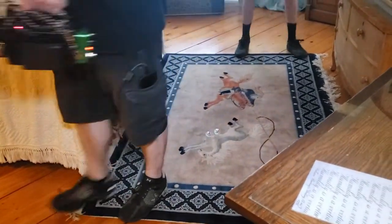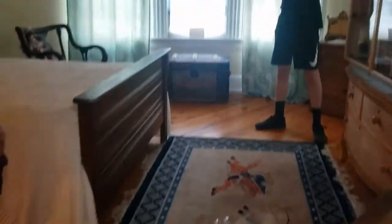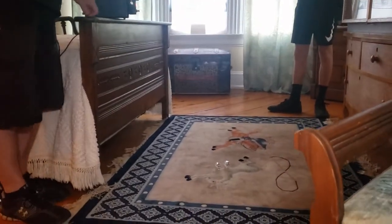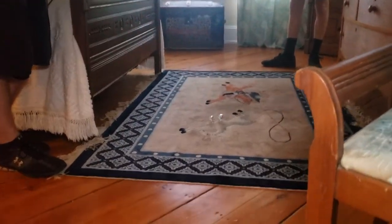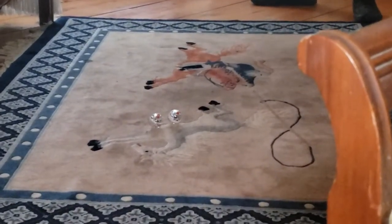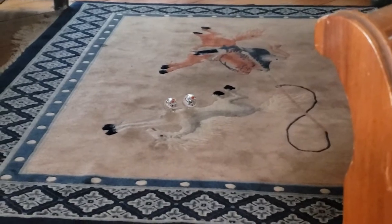Who turned on those toys? Who made those balls light up? Can you do it again? Please? So, there's two balls right here, but if you touch them, they light up.